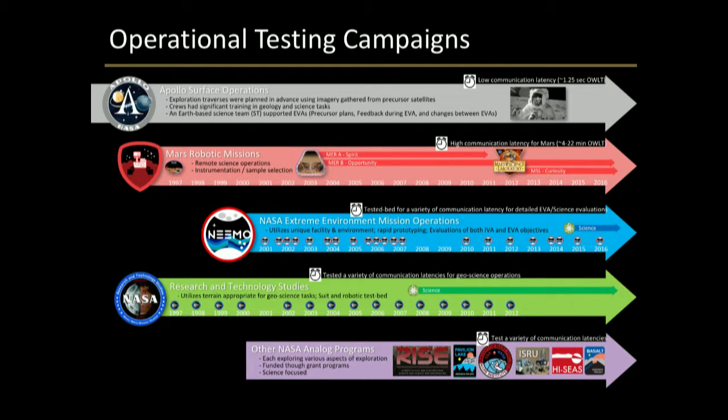We have the NEEMO mission, which I'll talk about, the NASA Extreme Environment Mission Operations, which is going on in Florida in an underwater habitat, where in the past couple years we've really tested the incorporation of these portable instruments, which I'll talk about. We had the Desert RATS missions, which you've heard about in the last couple talks. And then you have a whole host of other SMD and HEOMD funded field campaigns that look at a smaller scale about how these instruments work, and a number of them are of course funded by SSERVI.